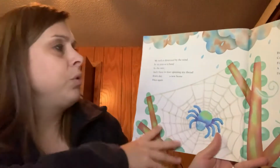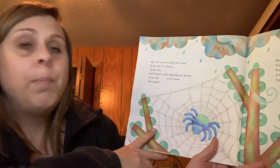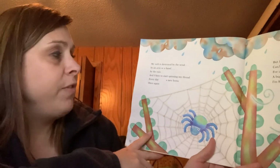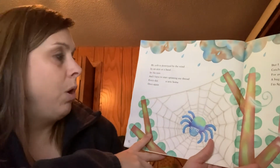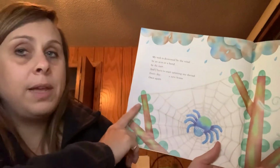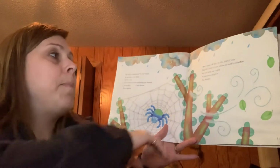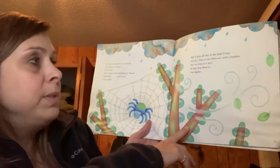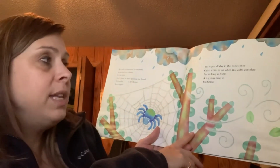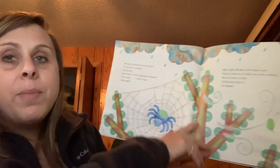My web is destroyed by the wind, by an arm or a hand, by the rain, and I have to start spinning my thread. Every day, a new home, once again. But I spin all day in the hope I may catch a bite to eat when my web's complete. For as long as I spin, a bug may drop in. I'm spider.